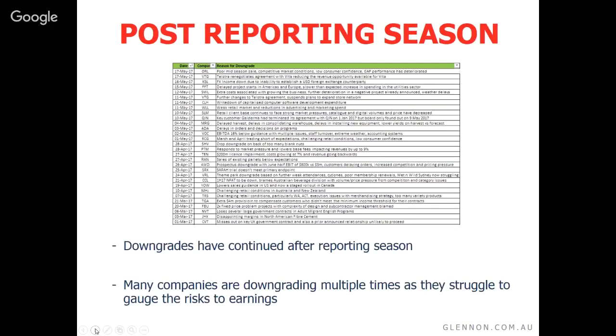Since the end of reporting season, there have been quite a lot of downgrades in the small cap sector, and this is a list of some of them. Some of these companies are quite large. They've all downgraded, and we've seen massive share price retractions in all of them. For us, that's an exciting time. Fortunately, we've managed to avoid most of these businesses, and as a result, our performance hasn't been grossly negatively affected. Some of the other small cap players out there have had pretty significant negative months, so we're happy that we've avoided all of that.